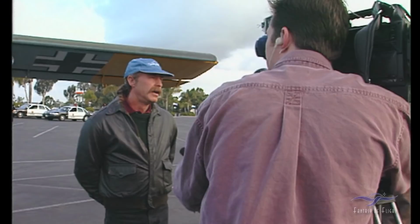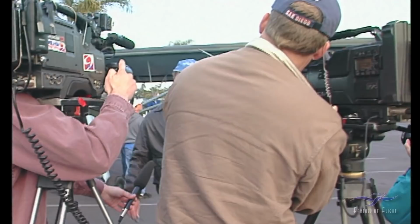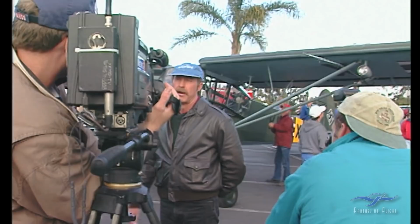Yeah, okay. This is a 1939 Fieseler Storch. The Germans used them in World War II for observation. They used to use them for backline, taking people around and that type of stuff. It was designed to fly very slow. Rommel used them for tank spotting in the desert.